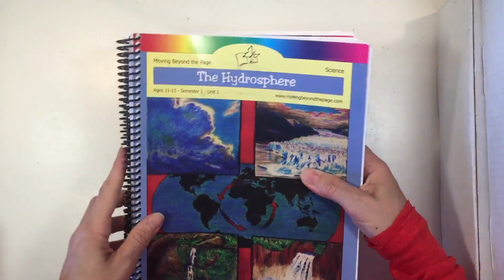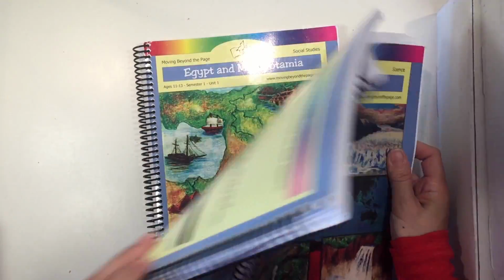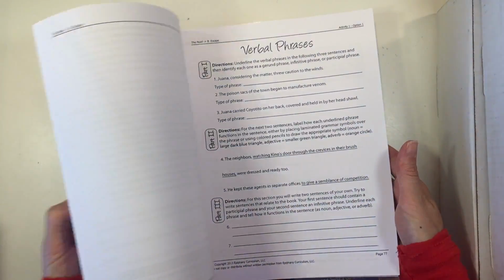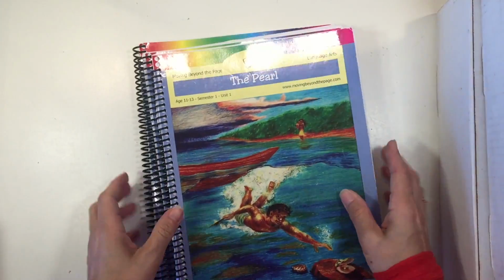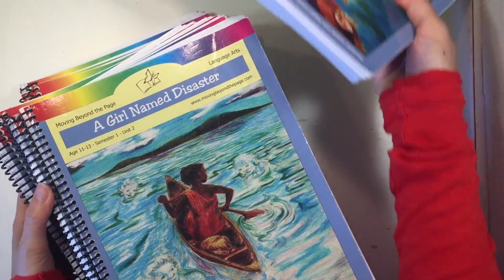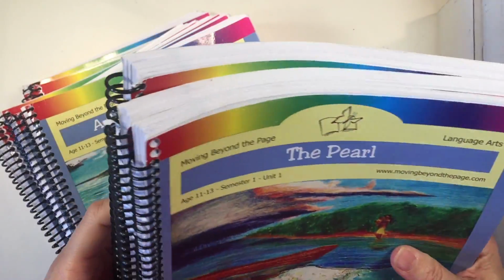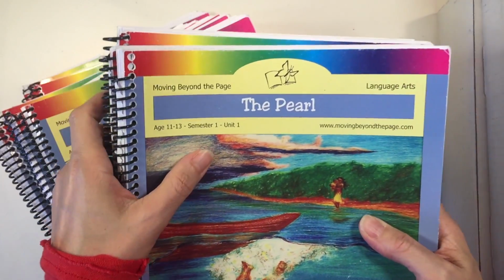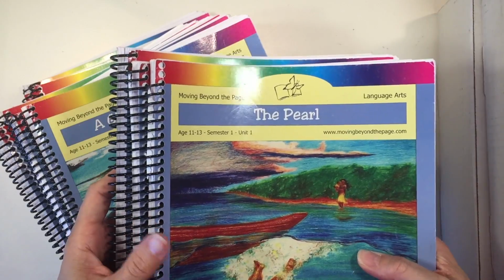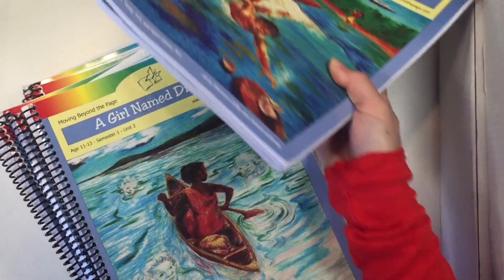So let me just scroll through the language arts book really quickly so that you can get an idea of what comes inside this workbook. Again, you're going to find a similar structure for all the different workbooks throughout all the different units. So that was for Unit 1. So 3 workbooks for Unit 1. These 3 workbooks should take about 3 to 4 weeks. So 3 to 4 weeks to complete all of these.